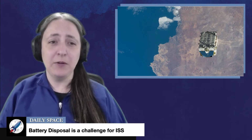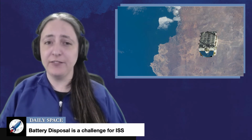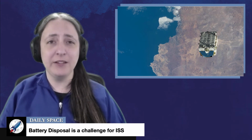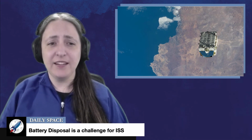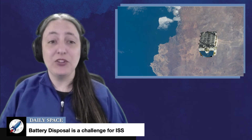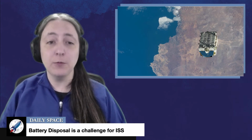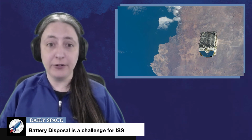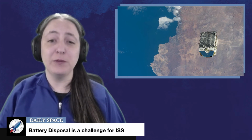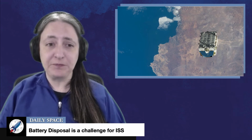This unceremonious jettison was necessary because a Japanese HTV spacecraft that could have brought the batteries down in a controlled destructive reentry was unavailable. The ascent abort of Soyuz MS-10 in 2018 caused a ripple effect that delayed the schedule for replacing the old nickel batteries with new lithium-ion batteries. This resulted in one of the HTV spacecraft returning empty, leaving an extra set of old batteries on the station.